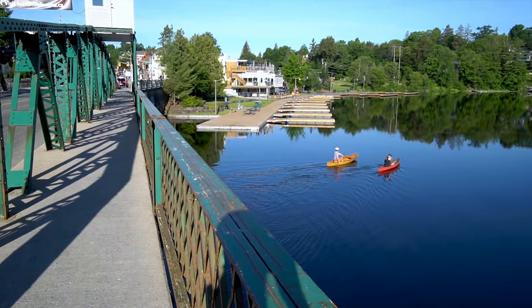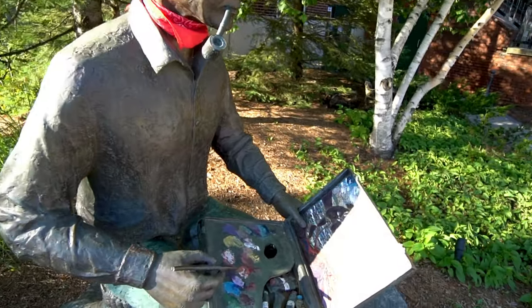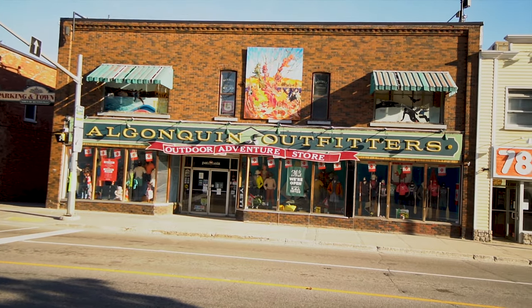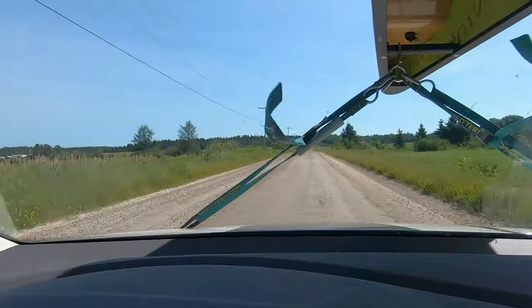My trip started yesterday when I stopped in Huntsville and did a little walking around. After walking around the main street, it was off to Algonquin Outfitters to pick up my canoe that I reserved. Once again, I like to use another pack boat. Once I loaded on my car, hooked it in, tightened things up, and then I was on the road heading north to Kiosk Lake.